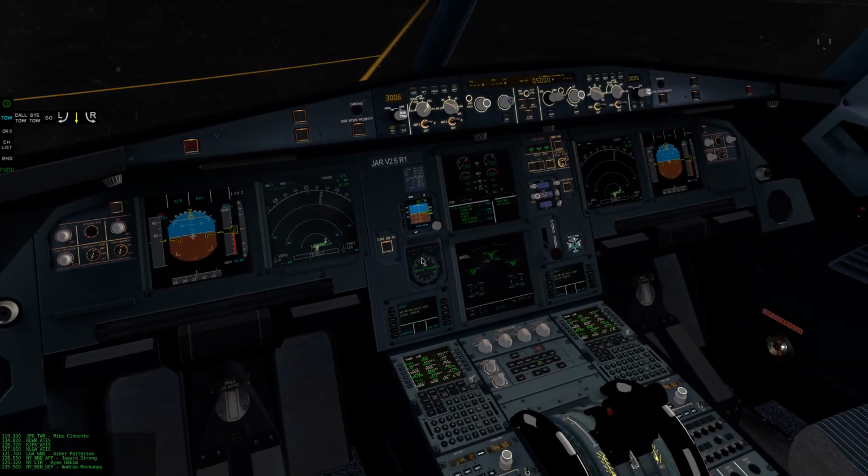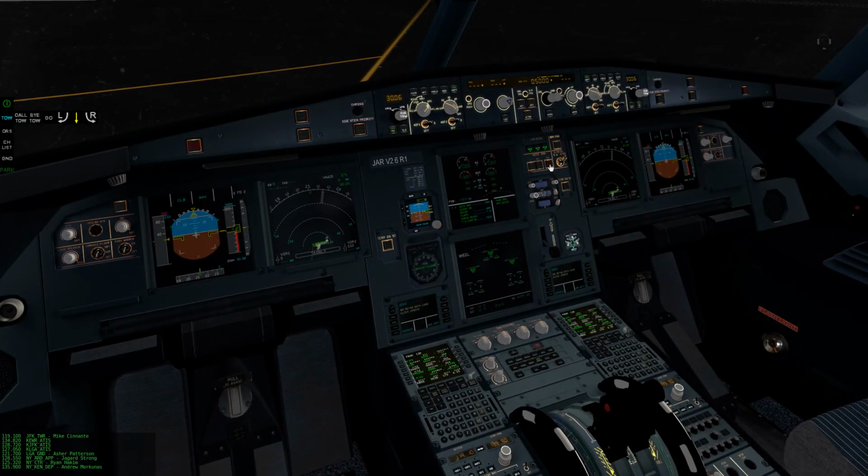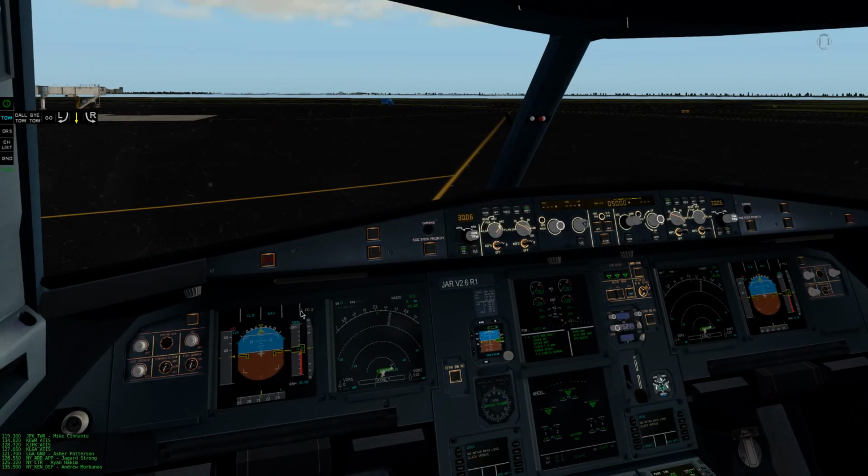Alright, Delta 8120, your clearance on request, standby. Let's go ahead and set auto brake to max. Flaps 1. Flap set position 2. Spoilers armed.